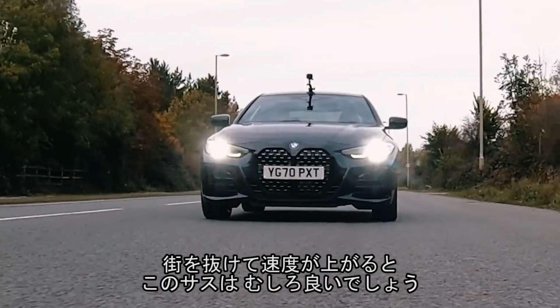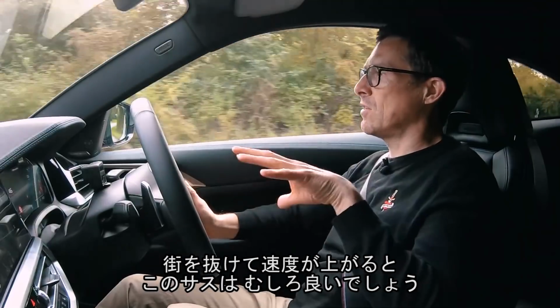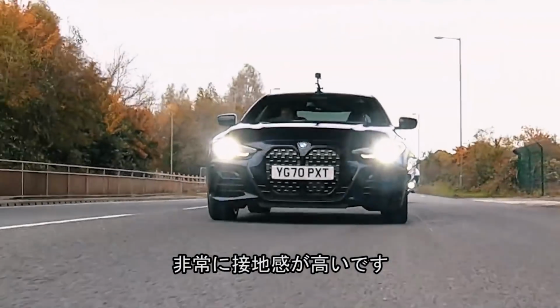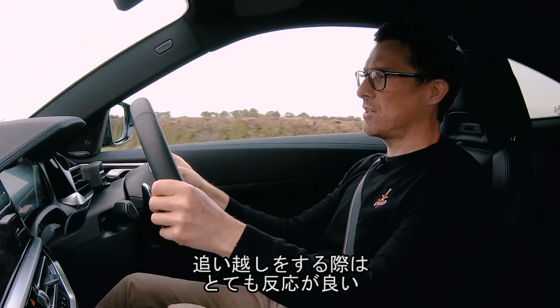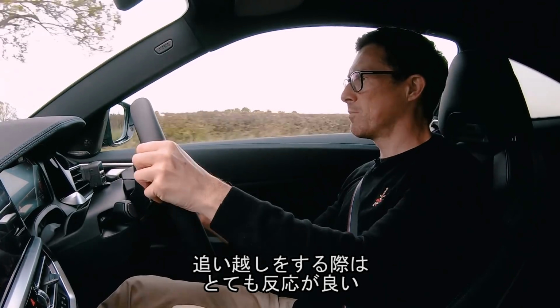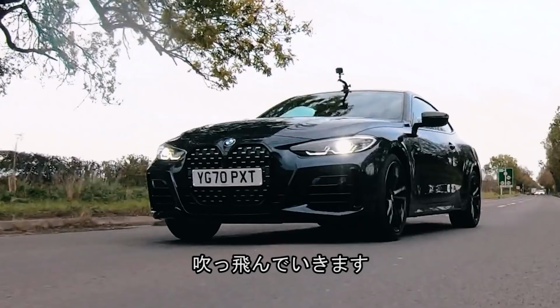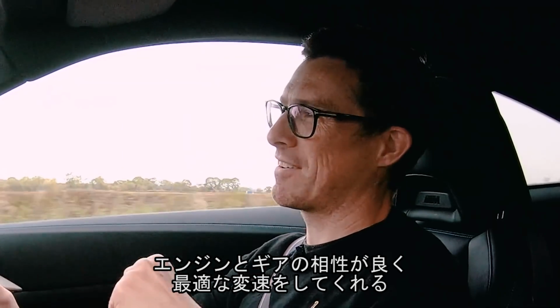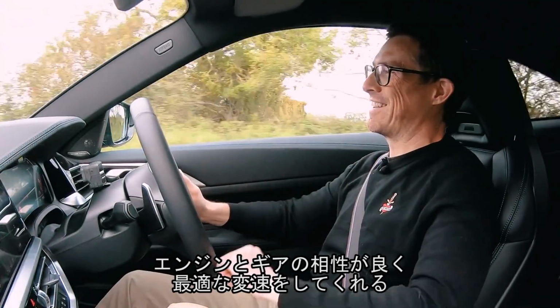When you get out of the town and start to go a bit quicker, you do notice that this car's suspension actually gets a little bit better. It does feel very planted when you're going quickly, and if you need to suddenly overtake someone, this car will respond. Put your foot down, it takes off, and away you go. This engine is on point, and the gearbox has the right gear for you right when you need it.